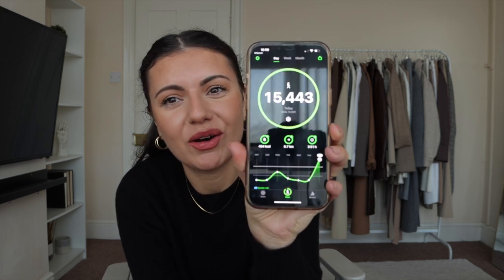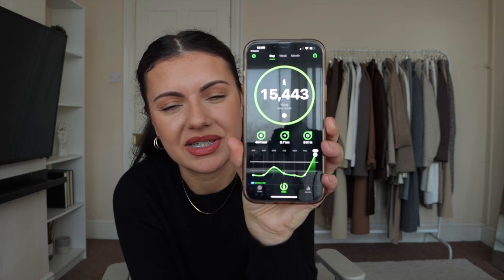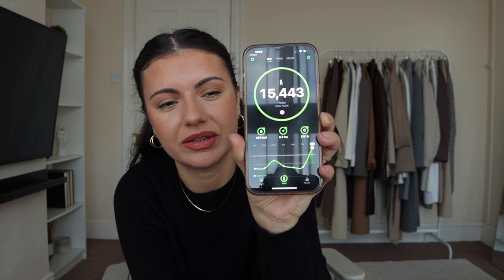And just in case anybody's curious how many steps I've done today, I've done over 15,000 steps today. I have no idea how. I mean, it does make sense because I've been gone from home most of the day and I've walked for most of the day. I'm quite proud of myself. I mean, over 15,000 steps is not what I usually do in the day because I spend most of my days indoors and editing and creating content and things like that.